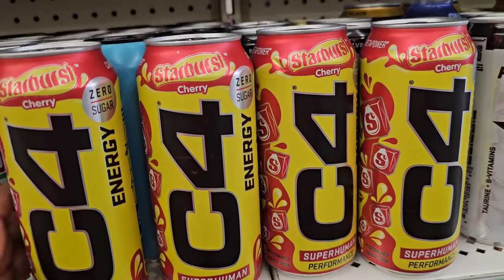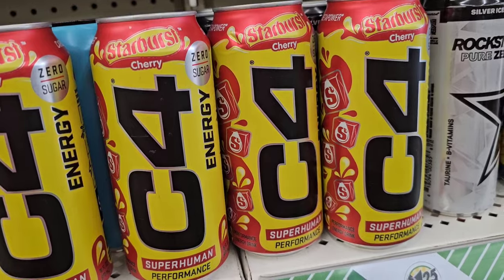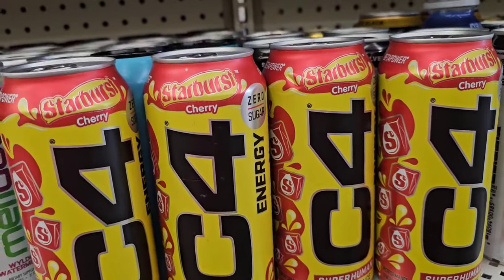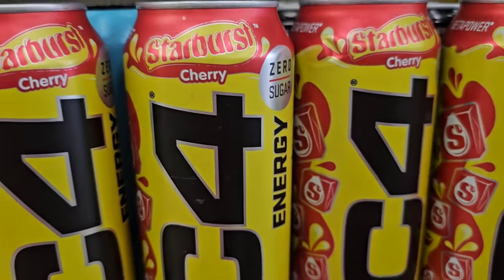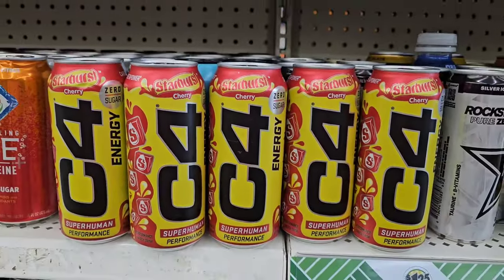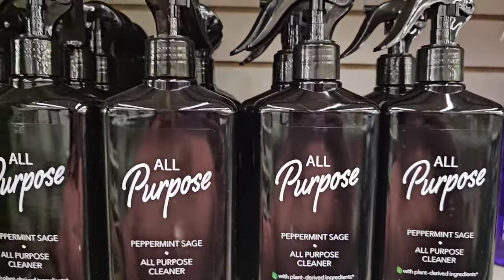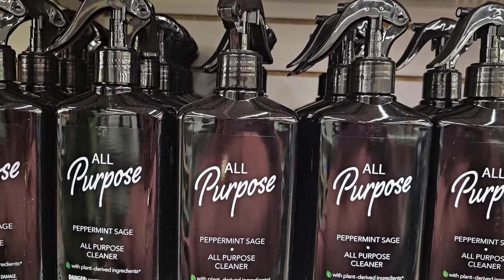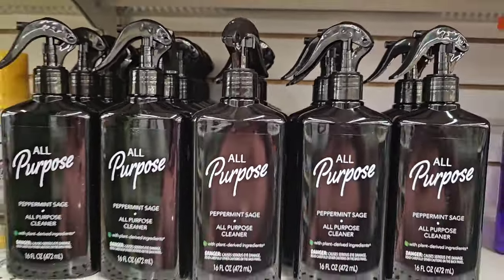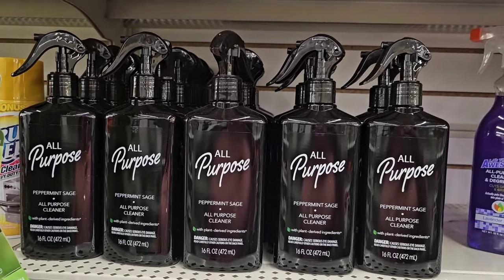Here they have Starburst Cherry C4 Superhuman Performance Energy, zero sugar. So doesn't that look amazing? That looks amazing, and it's cherry flavored. They have the all-purpose peppermint sage, all-purpose cleaner with plant-derived ingredients, 16 fluid ounces. So this is what they have here.